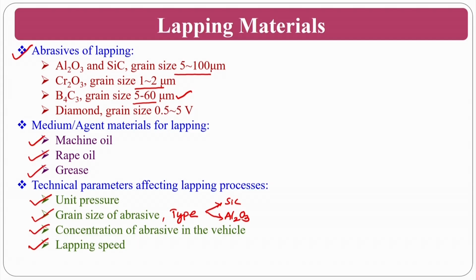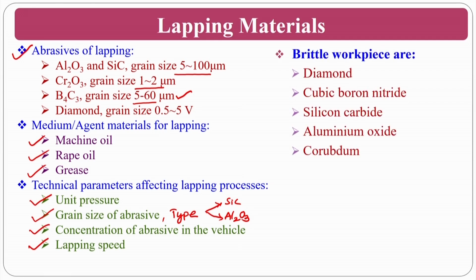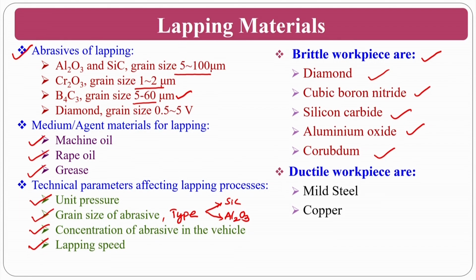And the lapping speed. So, how about speed? If your speed is very high, there are two possibilities. One, the machining rate will be increased. At the same time, abrasive particles may not get sufficient time to remove the material. These are the two possibilities, and you have to strike the balance between these two as per your requirement. For brittle workpieces, normally you can use diamond, cubic boron nitride, silicon carbide, aluminum oxide and carborundum. These are the materials normally people will use for the lapping process. Ductile workpieces like mild steel, copper, brass come under the slightly brittle workpieces. So, these are the other workpieces that you can use.